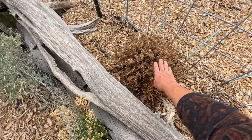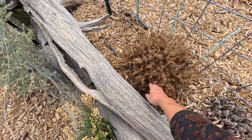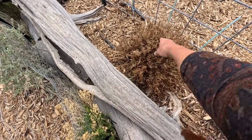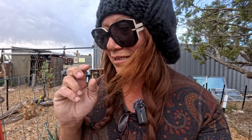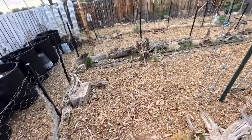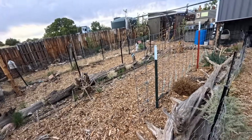The rosemary, darn, I don't think that survived. That's a shame. I'll cut that back and see. But I had it for 2 growing seasons, and there's nothing else but room to plant stuff, which will be awesome. Oh, I messed with that rosemary.